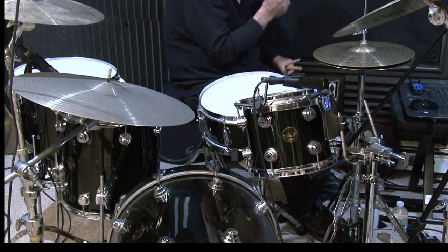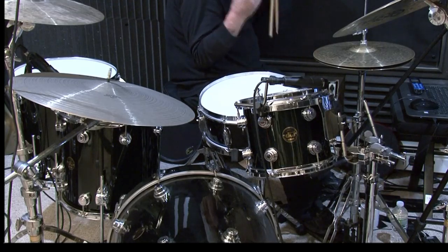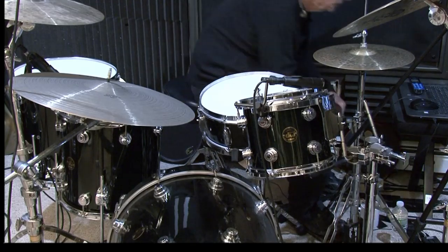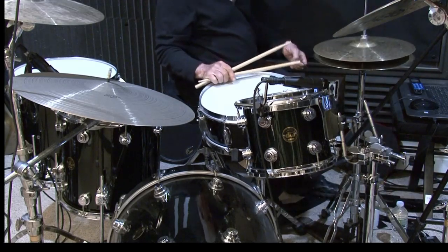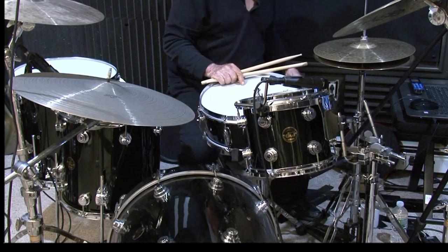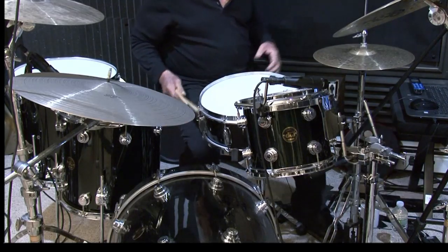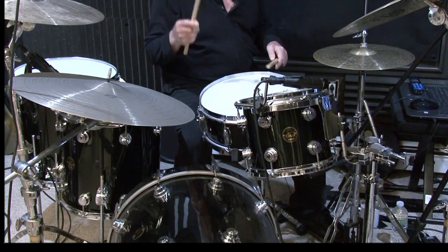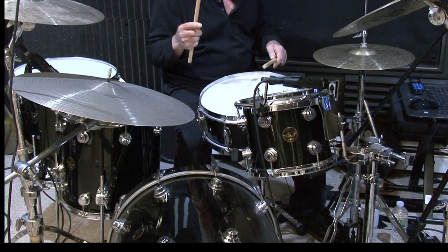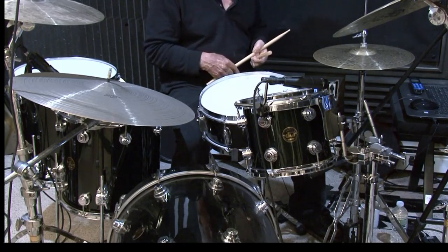Now, it's just the concept and how they approach things is what I really love. Four-way coordination. Remember this exercise? And I'm going to show you what four-way coordination inspired me to do. You can refer to this as linear or harmonic or cross harmonic. You remember this? And it's from the Stick Control book, okay?